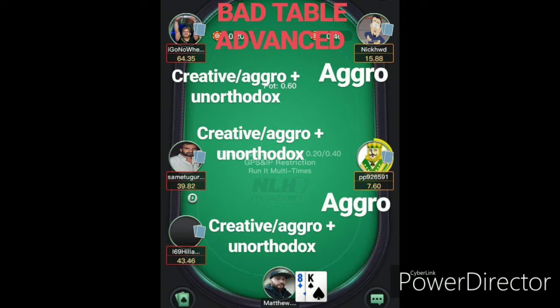So if you're new to the game, and there are people who play opposite of your style, and there are always aggressive and creative people at your table, you really don't have any good spots, so you would change tables. For my style, a good table has a lot of passive people in it. You know, the fit-or-fold poker types. The more of those, the better the table for me, for my style.